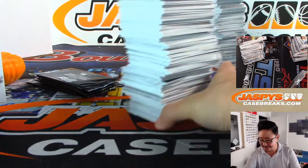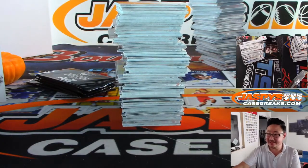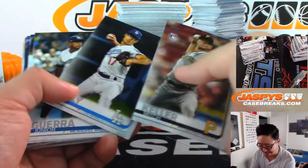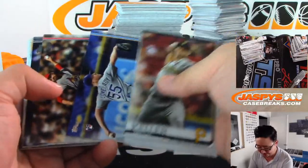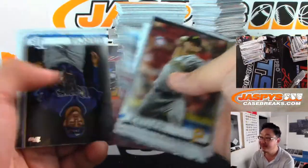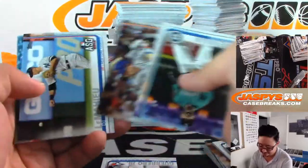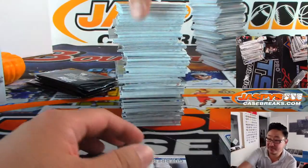It's like, nice Zion. And it's like, oh, well, is it a... After the one-of-one RPA Zion that we pulled out of Immaculate Collegiate a week or so ago, they're like, oh, Zion, but was it a one-of-one? No. I guess not.